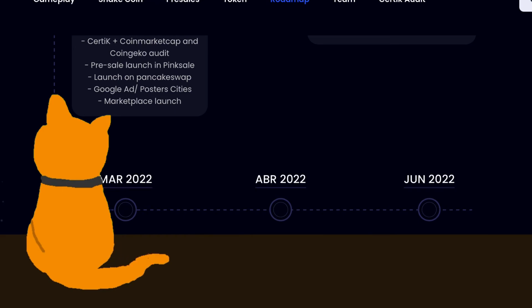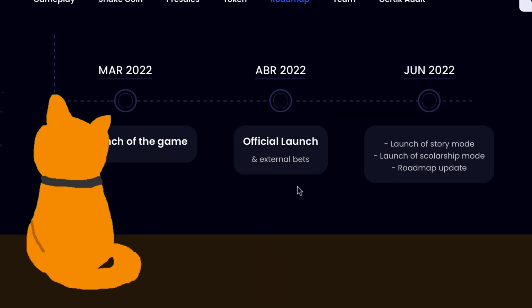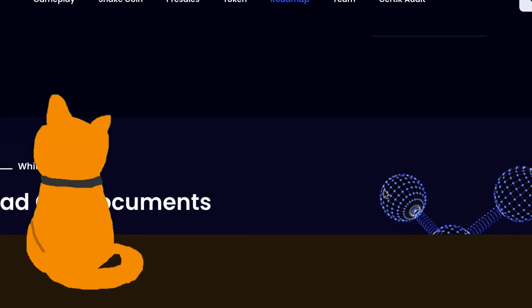Official launch, it says ABR. I think they meant April here. Got a little misspelling here. And it says an external bets. And then June, launch of story mode, launch of scholarship mode, roadmap update. And it says read our documents.